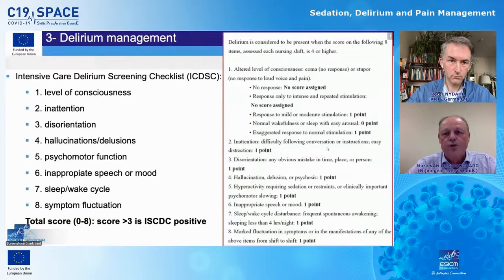And a total score in the ICDSC above 3 results in a positive ICDSC assessment, which is again an indication that the patient is delirious. A score between 1 and 3 indicates subsyndromal delirium, so not a full-blown delirium, but subsyndromal.